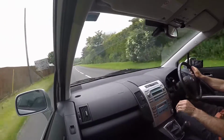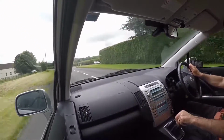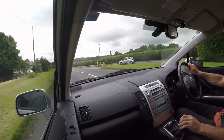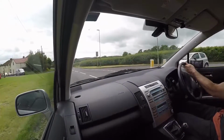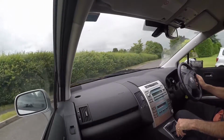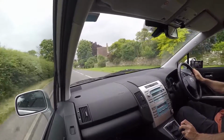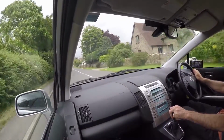But yeah, as a drive, they always drive well, these things. It's rare to come across one that doesn't drive well, even with big mileages on them. Certainly by comparison to the Vauxhalls of this world and some of the Fords of this age, it's a very different beast. It's a beautifully engineered car.